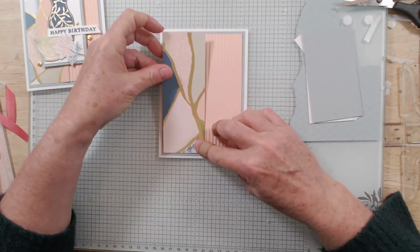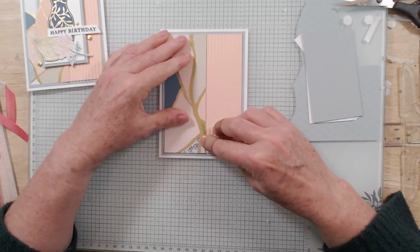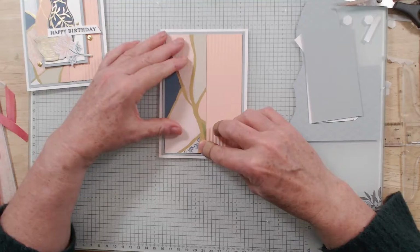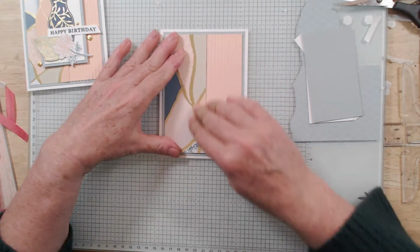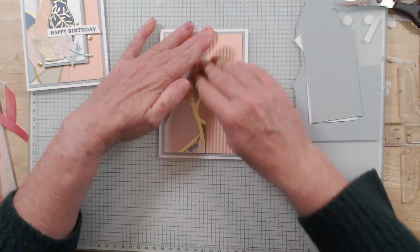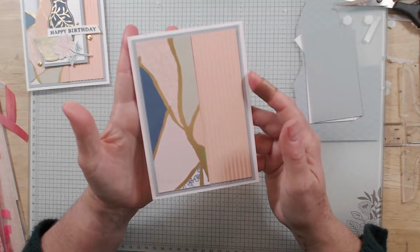That's what this suite is all about. And I love that colour. I love the combination of the blue and the pink, which is probably not a combination I would have thought of on my own, but it's very nice. So that's our card, our background there.